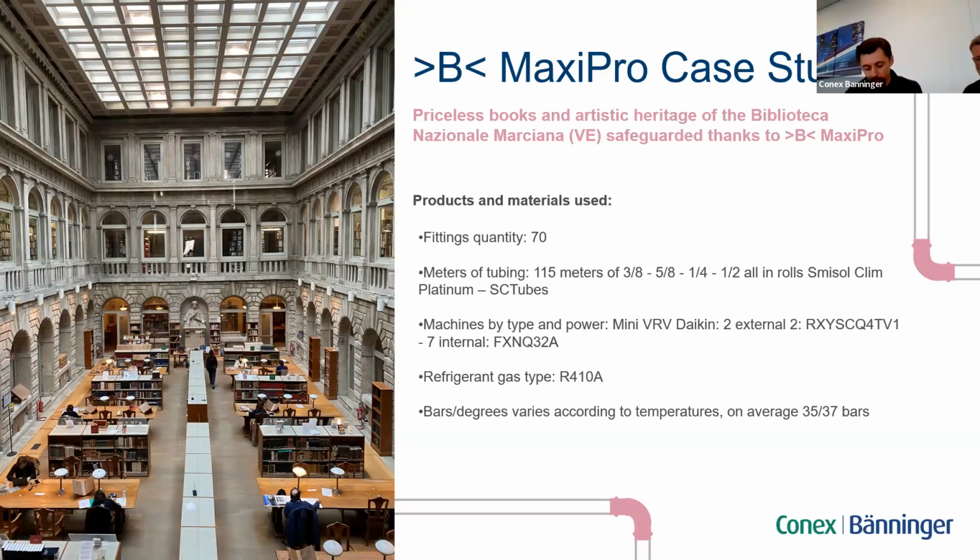Yeah, so as mentioned in the introduction, BMaxi-Pro has been used all over the world, but what we've picked out is 3 case studies, which show BMaxi-Pro in different applications, used in different types of buildings for different reasons. First one here, we have the historical library in Venice. In total, there were 70 fittings used, and over 150 meters of pipe was installed using sizes from 3/8 to 5/8.